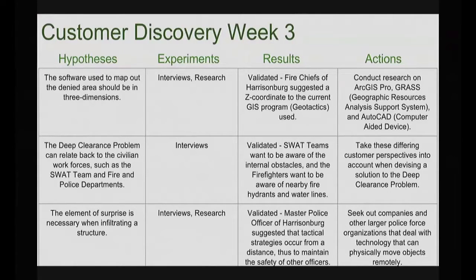And also the last hypothesis was to figure out whether the element of surprise was important to our customers, and that was validated through the police. In Harrisonburg, they want to set out to keep the people in the force as safe as possible and not go into situations blind.